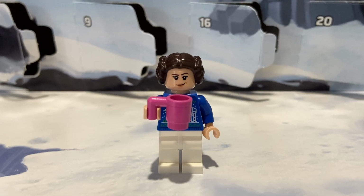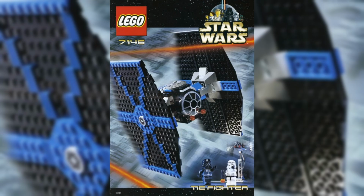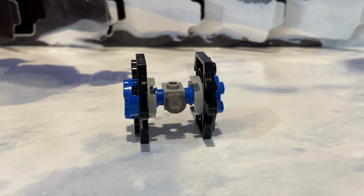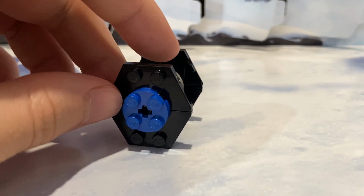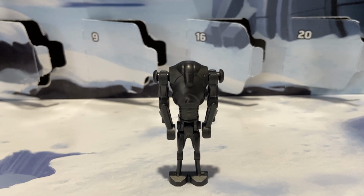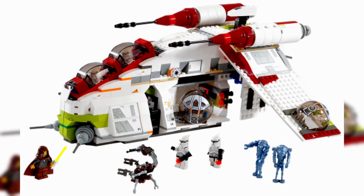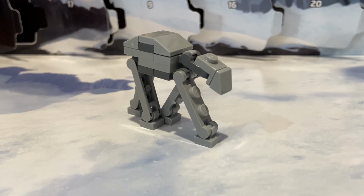This figure is used to recall the 2000 set 7190 Millennium Falcon, commemorating the first appearance of a LEGO Princess Leia. After that, on day 3, LEGO reminisces about their 2000s TIE Fighter set 7146, with this obviously much smaller model. Like the X-Wing on day 1, this model shows the era of the original set quite well. Day 4, we get a Super Battle Droid, which got freshly updated within the same year as this advent calendar. This day is a reference to the first iteration of the Super Battle Droid, first seen in the 2002 set 7163 Republic Gunship. Day 5, an AT-AT.